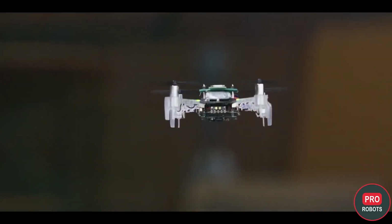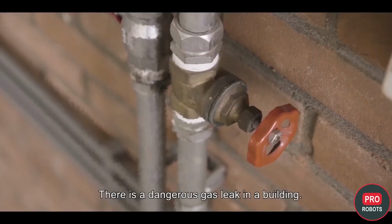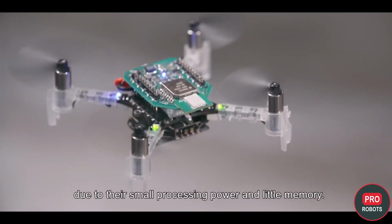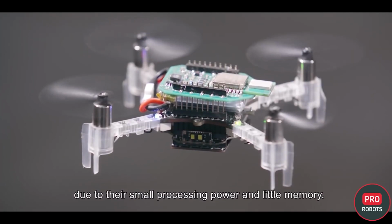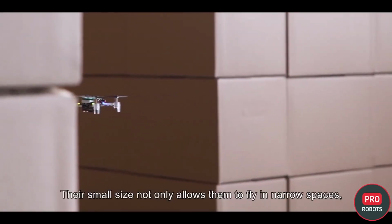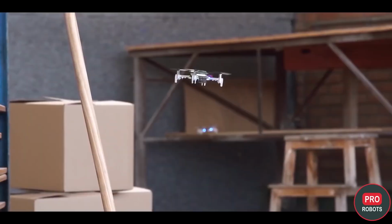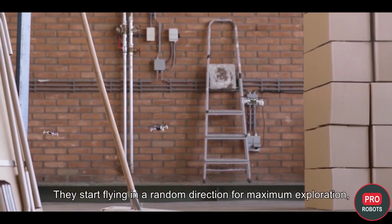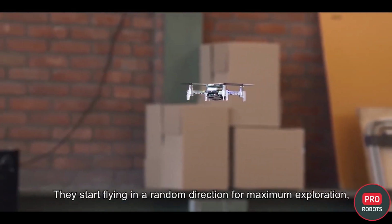Nano drones are ideal for locating gas sources because they are safe, maneuverable, and inexpensive. However, their extremely limited sensors and computing resources make the realization of such a task pretty difficult. Engineers from the Netherlands, Spain, and the United States managed to solve this problem by creating a swarm of smaller drones capable of finding gas leaks indoors on their own.